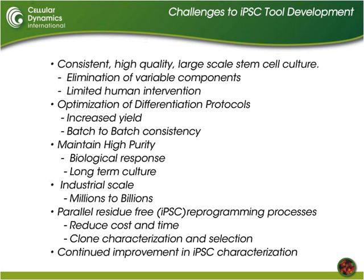It's important to make sure that that process is very well controlled and that we eliminate variable components in terms of materials that would be different from batch to batch, and that we have limited human intervention so that we can scale it to sufficient quantities. And we've really made a lot of strides at CDI to be able to do that.